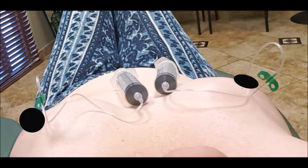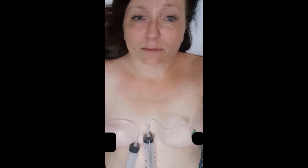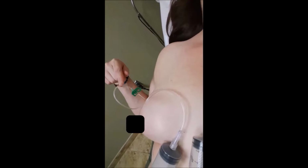Definitely laying here with 2 needles in my boobs. Cover my nipples if I can. Oh, I'm actually putting my arm up against that. I'll have to block these off later. Oh, yep. Needles sticking out of boob. Needle.